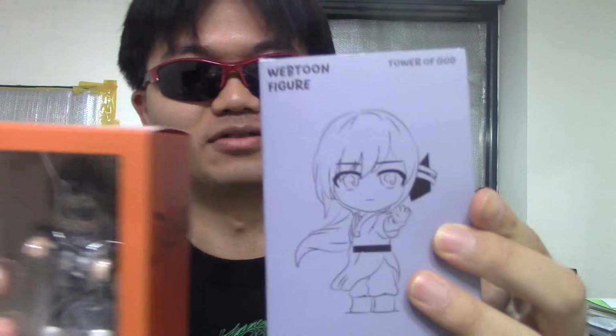And if you didn't know, Webtoon is kind of like a comic book, but on the internet, like on the blogs. In Korea, they have a blog called Naver, and you can find comics on it. So that's what they mean by Webtoon. So apparently, these figures that I got are characters from this webtoon.